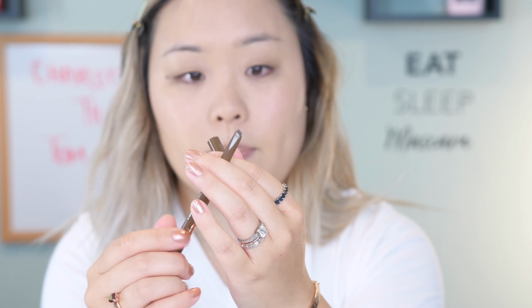I talk about my Tom Ford brow sculptor all the time because it is refillable, and that's the reason why I love it so much. Price point wise it's really worth it, and the product works really well. So Charlotte Tilbury came out with something similar. On one end there's the spoolie, and on the other side there is the eyebrow pencil.